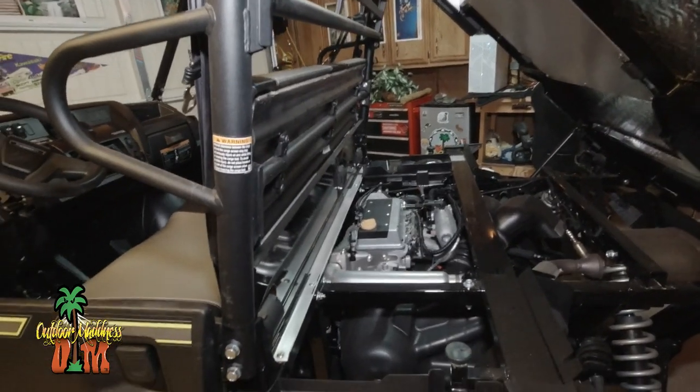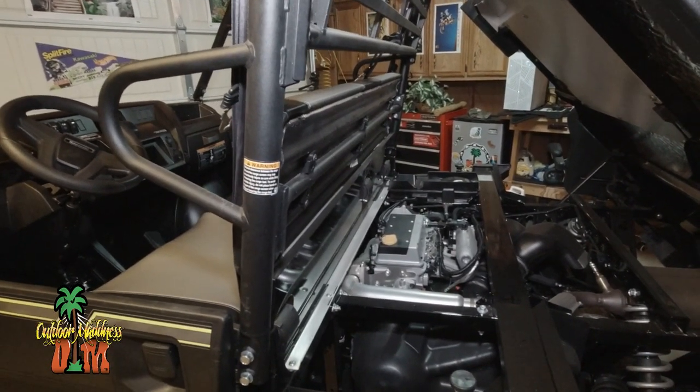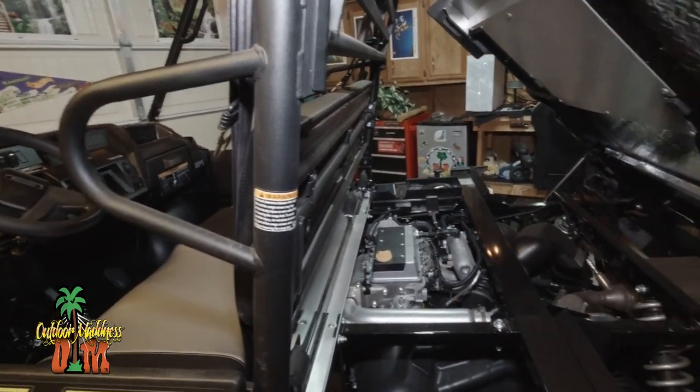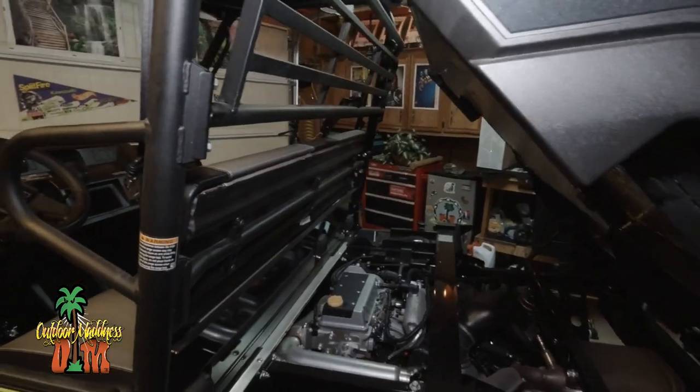You know, compared to the FX model and the FXT, it should be a lot quicker because it's a lot lighter, all right? Now, here's something else about this one. Let's drop the bed down.